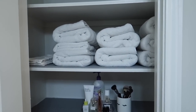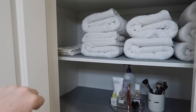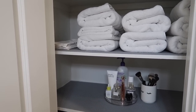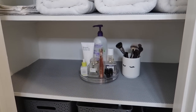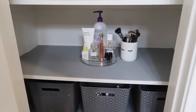Towels that I will be using, and I actually need to get some more little rags, washcloths, because I've stained so many of them with makeup and coffee and just weird stuff. So I need to get some more of those. But here I have my Lazy Susan, and my makeup brushes are just here for now, but they're actually gonna move into my office on my vanity when I get it in.